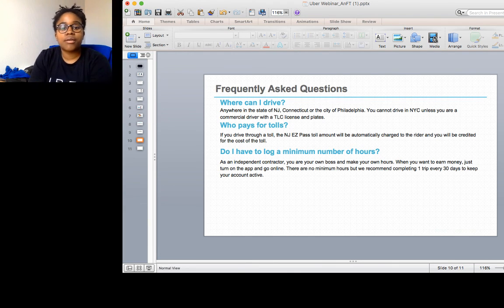Do I have to log a minimum number of hours? As an independent contractor, you're your own boss and you make your own hours. So you do not. You earn money when you sign online and take those trips. There are no minimum hours, but we do recommend completing one trip every 30 days to keep your account active.